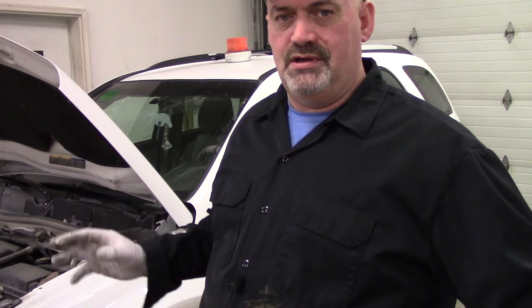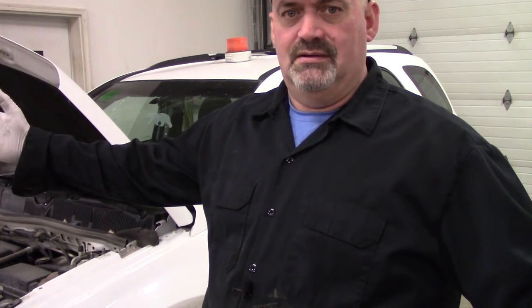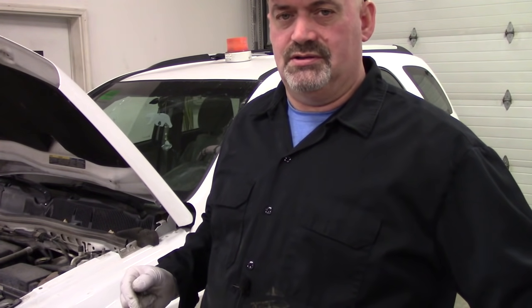So air entering after the mass airflow sensor, unmetered air entering the engine, creates actually a lean condition, but the mass airflow sensor is not metering all that air, so there's a problem there as well.